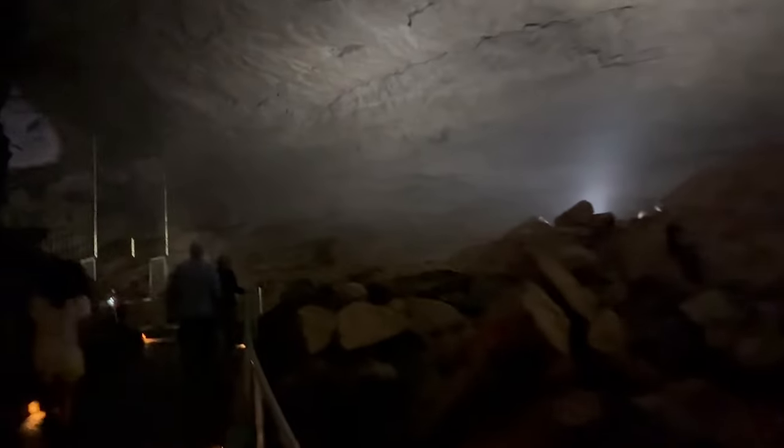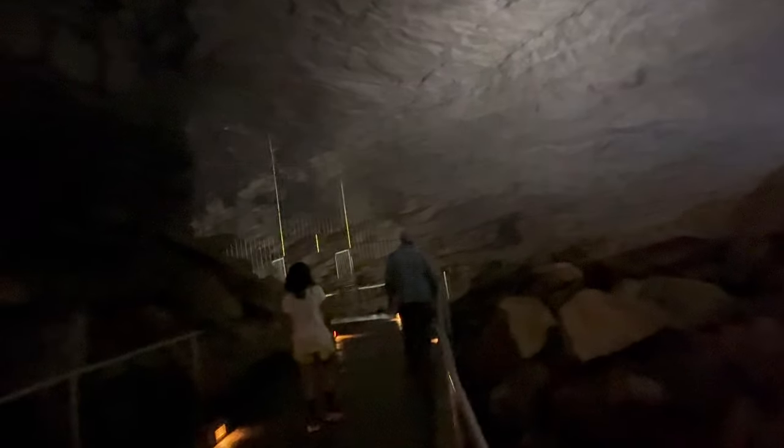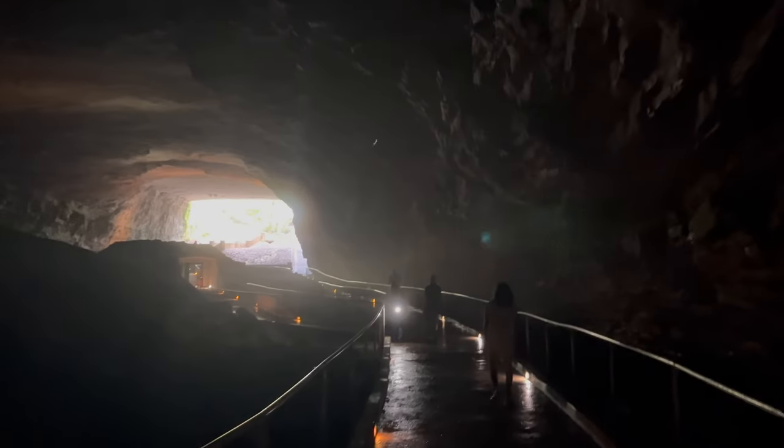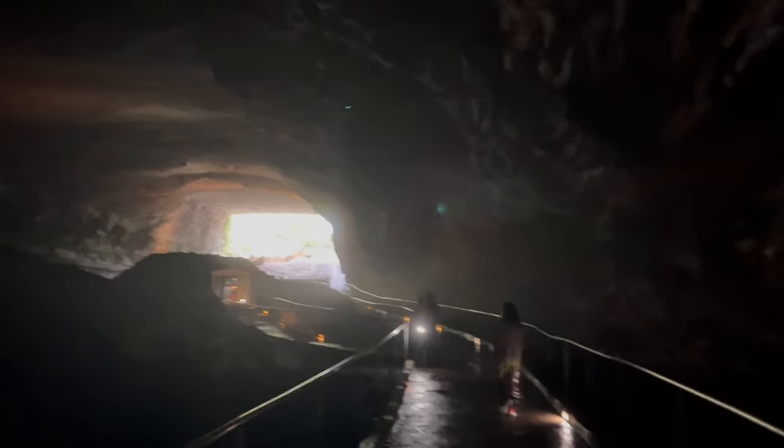Oh, the fog. That means we're close to the entrance. See, here's the gate. And there's the entrance. Not yet, but you will. That fogged up my lens.